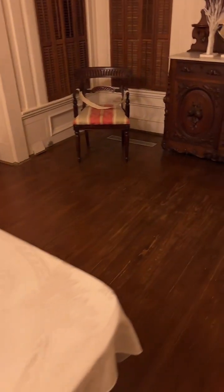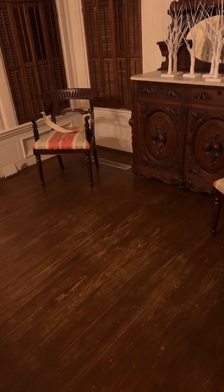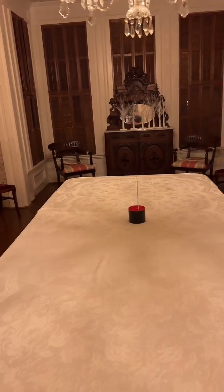All right, everybody, we're going to start in the dining room. We're just getting a rundown on all the information on the Clayton House in Fort Smith, Arkansas. We're going to investigate, see if we can get any hits, pings, spirits talking to us. We would like any kind of action, but if we don't get anything, we can't make them talk. But we'll see how it goes.